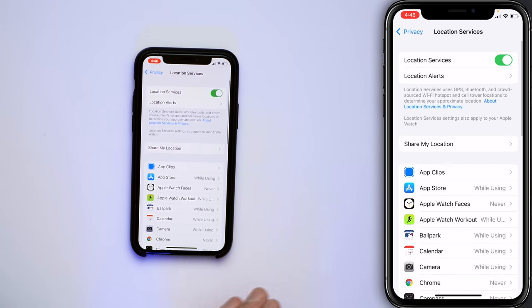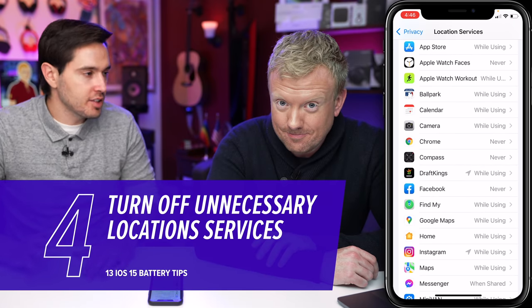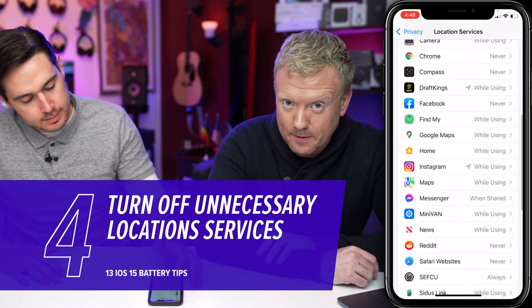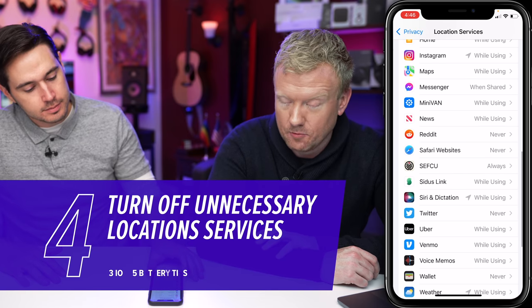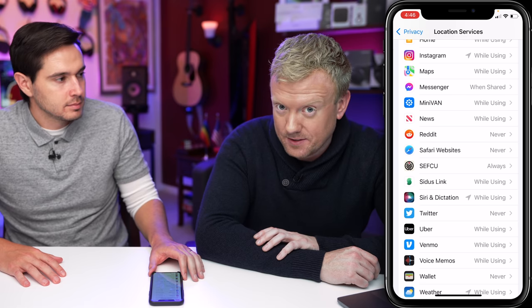Tap back, upper left-hand corner of the screen, scroll to the top of the screen, and tap on location services. Look through this list of apps. The primary word you're looking for is always. Always means that app can use your location all the time, even when you're not using it, which uses the GPS on your phone, which uses a lot of battery life.